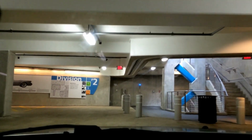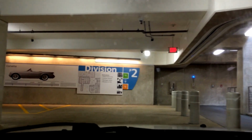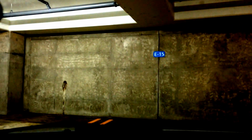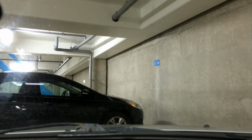Oh, okay, this is the Division Street pedestrian entrance, but there's no place else for a car to go. So let's turn around. Make a multi-point turn.